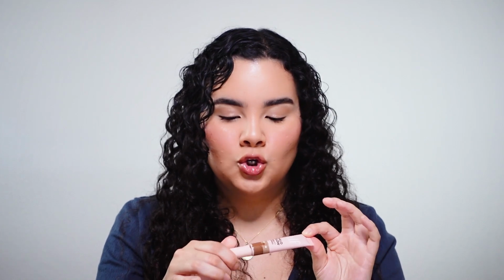I will say though, oh, I got some on my hand. This is extremely, extremely pigmented. If you are going to use this, use like one dab, but I feel like I need to try a different shade because this is just super, super pigmented. So I'm curious to know if I try some of the other shades, how they would look on me, because this is hella pigmented. So honestly, a little goes a long way.